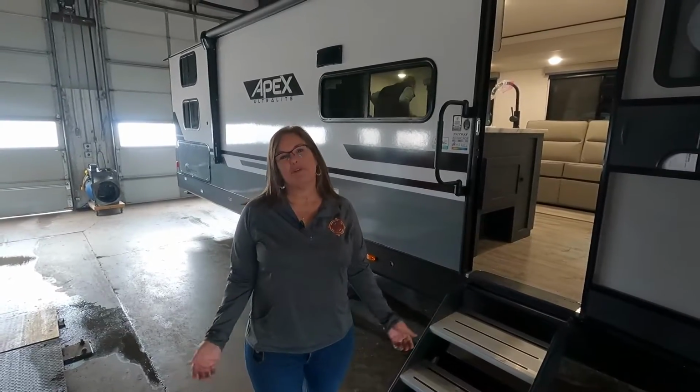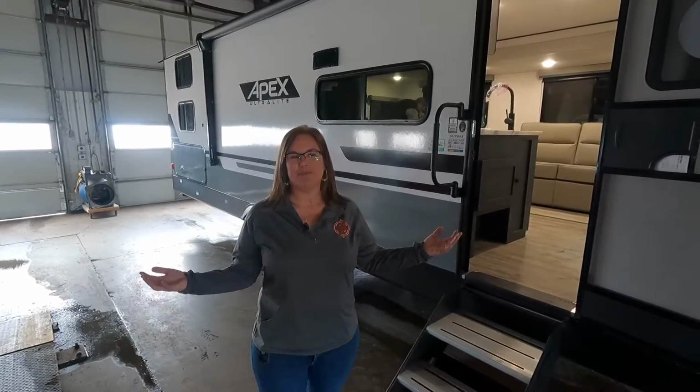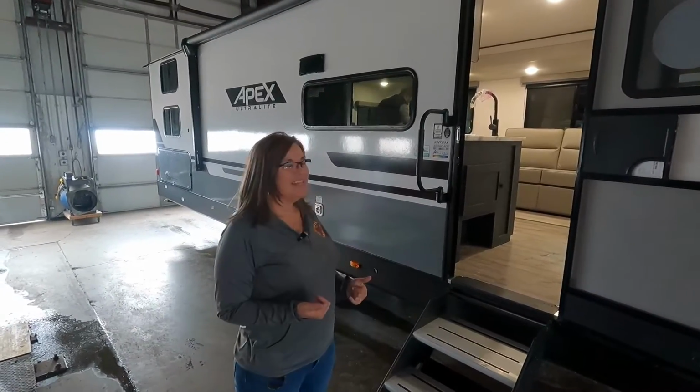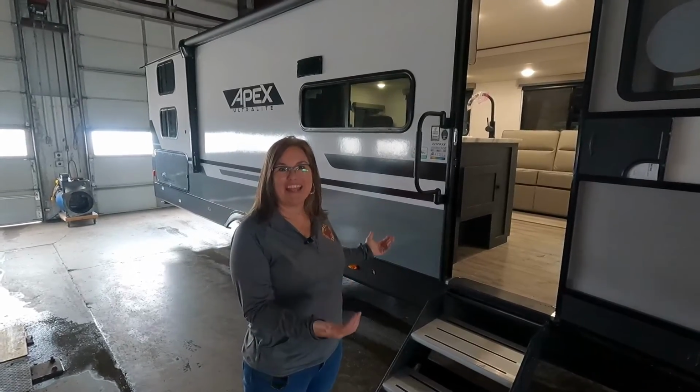We are coming to you from Middlebury, Indiana, the Coachmen Apex plant. And today we are looking at the Coachmen Apex 291 TBSS. This is a big rig.